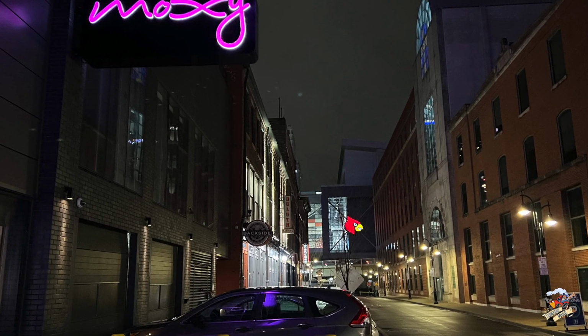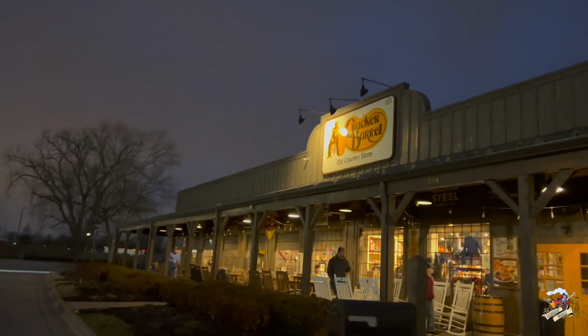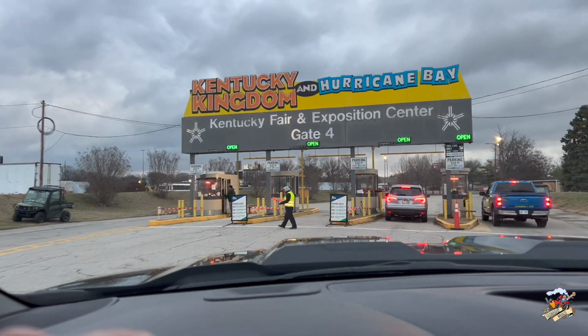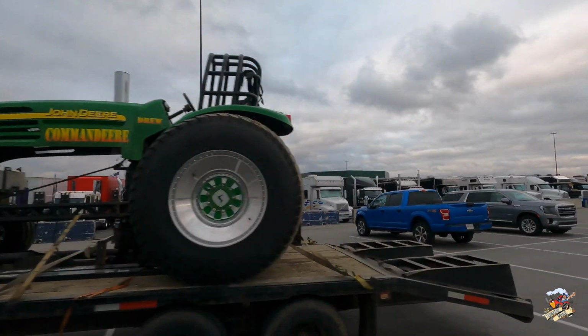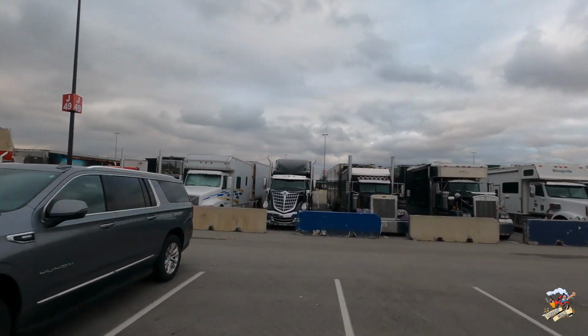Anyways, going to take in the last 3 days of the show, but we're going to start off by going to the Cracker Barrel like I usually do right before you get into the showgrounds here. Here we are, rolling in for the second day of the National Farm Machinery Show, or my first day. And before I head into the show, looks like all the tractor pullers are here. Not sure that I'm going to go to the tractor pull, but here's a look at all their rigs.